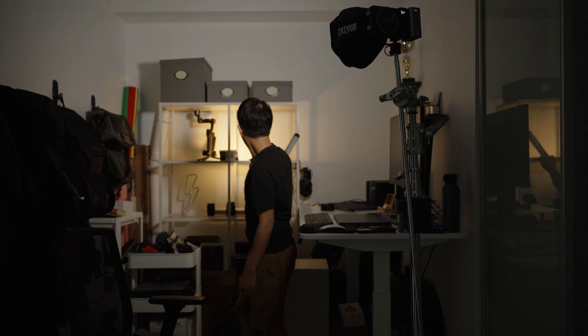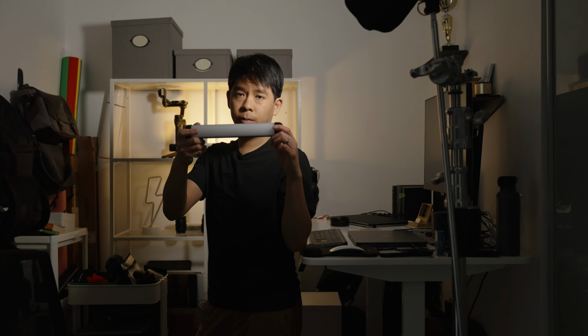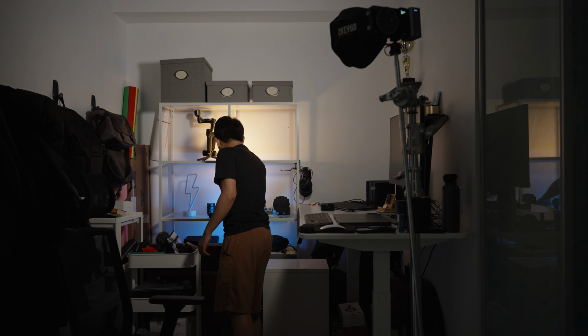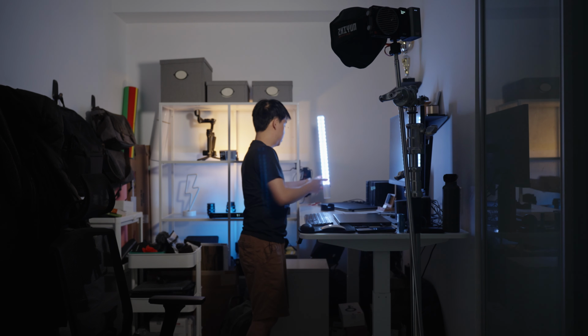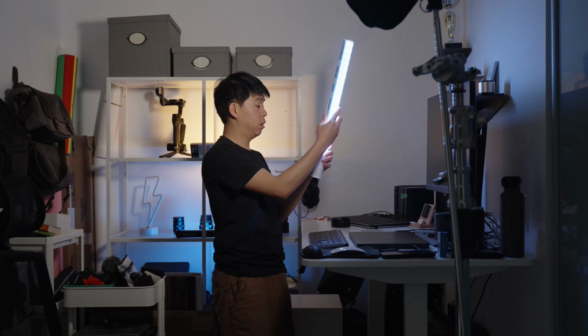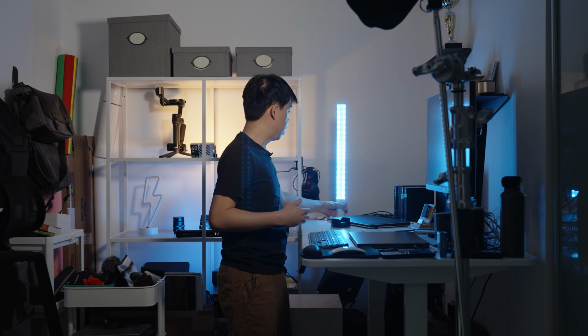And then I use another light and I give it a little bit of a blue hue, and I put this right here. And I also have another light, this other tube light that I like to put usually just around here. The color just changed. There you go. Just around here, just on top of my desk. And that is the base.